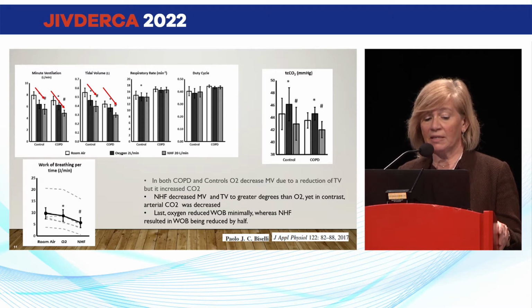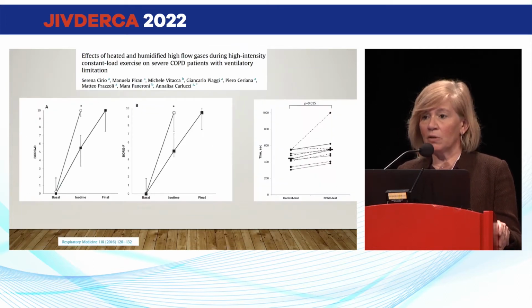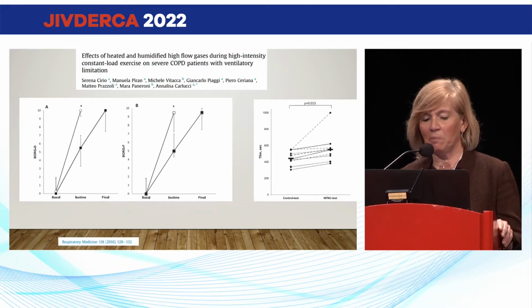But what is interesting, there was a little reduction of work of breathing with oxygen, but a significantly more important reduction by using high flow. And another point is that with oxygen we had an increase of transcutaneous PCO2, while during high flow there was a decrease of PCO2. And this is true also during exercise. Dyspnea in COPD patients is, above all, exertional dyspnea.